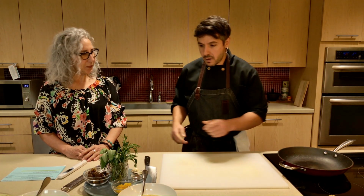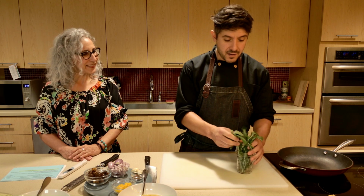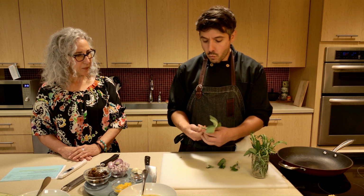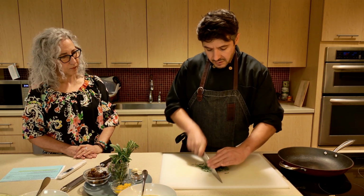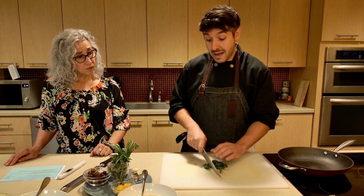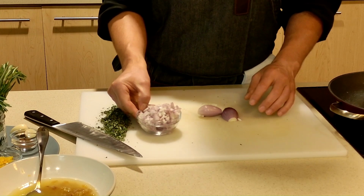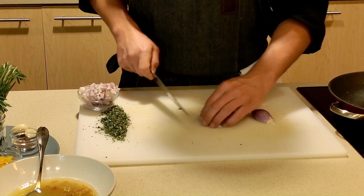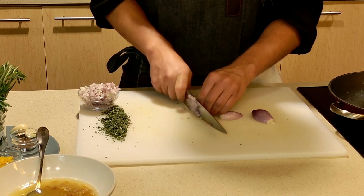And we're going to go ahead with our other aromatics. So herbs, this is sort of our festive herbs. We have some sage, we have some rosemary, just wash them really well, and you can dry them. You can add some oregano, whatever you like. And I'm just giving this a rough chop. I am using my knife, but you can add this to a food processor and just blitz it up just until it's broken down a little bit. Onion for this, actually just had some shallot, so it'll be shallot today. And we can roughly chop that. Again, you can definitely throw all of this into the food processor and chop it up that way.